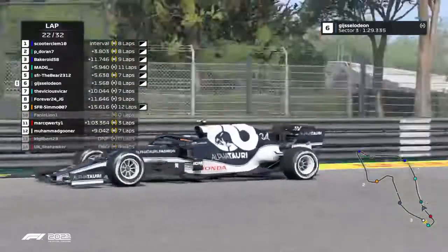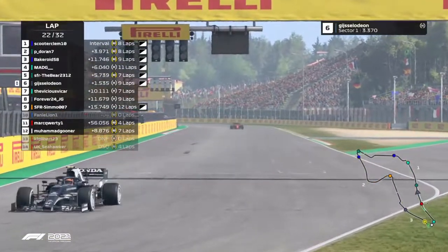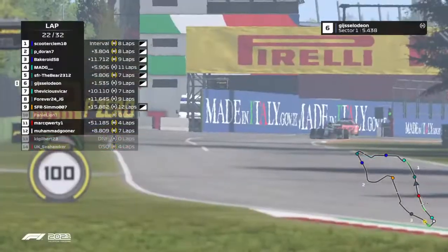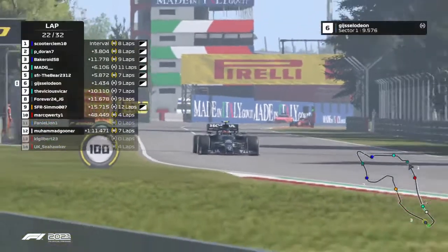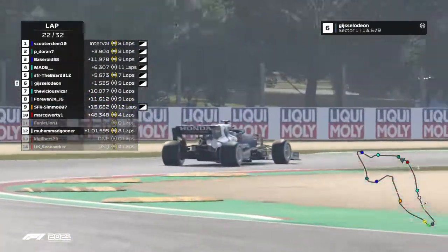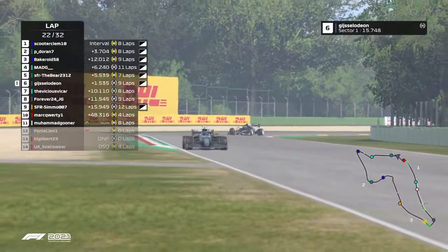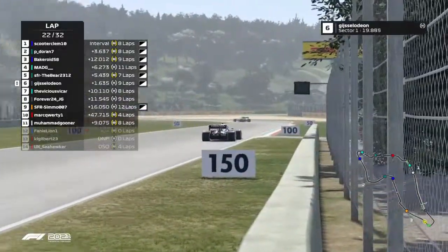we've got Gage 1.5 seconds behind the bear. Those mediums should be having an advantage over the hards, but Gage seems to be gaining slightly on the straights. Maybe he's running a little less wing.